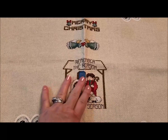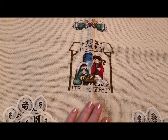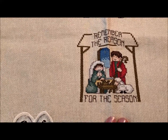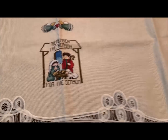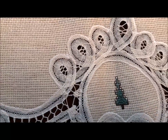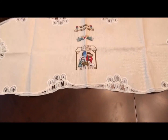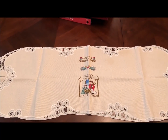But this is the centerpiece that goes on my table for our Christmas dinner. And it says, "Remember the reason for the season." And there's little Mary and Joseph and the lamb there by the manger. And then on each end, where there's another little pretty piece, you can see I have a little Christmas tree from that pattern. So a little bit of stitching, not a lot, but just something pretty to show that it's a Christmas table topper. It goes in the middle of our dining room table.